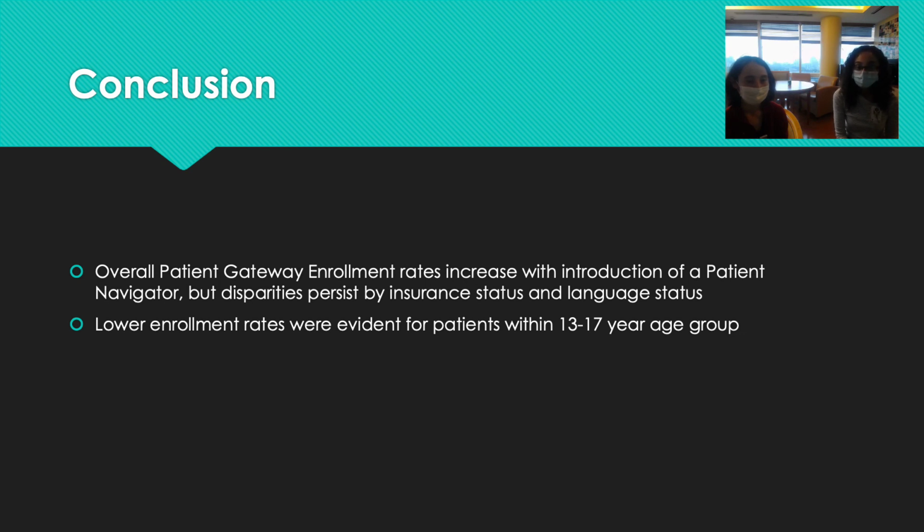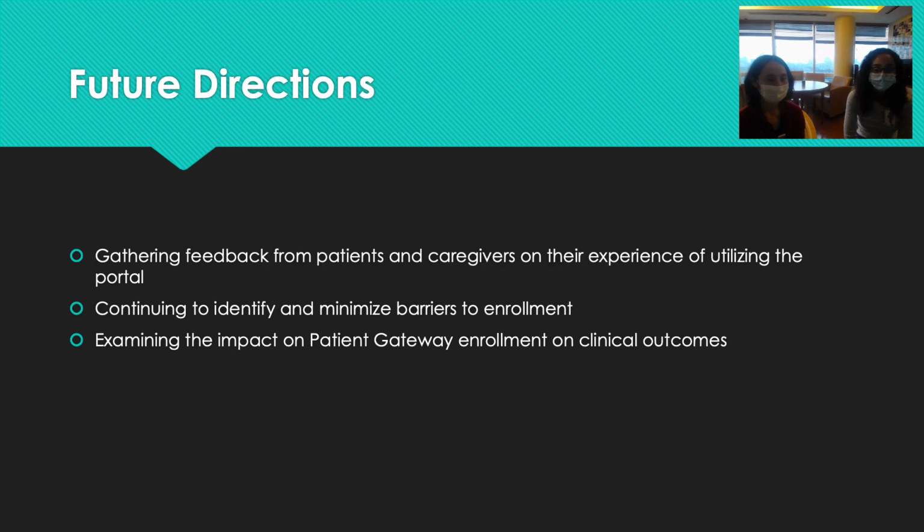Lower enrollment rates were evident for patients within the 13 to 17 age range group, which could be dependent on the additional paperwork that needs to be completed for this age group. Further directions include gathering feedback from patients and caregivers on their experience of utilizing the portal, continuing to identify and minimize barriers of enrollment, and examining the impact of Patient Gateway enrollment on clinical outcomes.